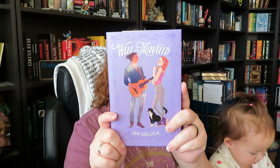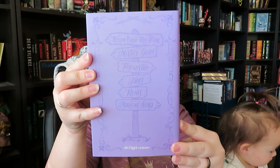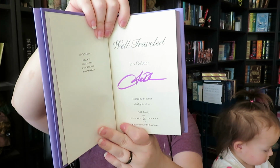And finally we have Well Traveled. The gradient ombre edges here. The Ren Fair look, and the cat is back. I absolutely love it. And the signature. So those, like I said, I did receive in January, although I obviously pre-ordered them last year, and I just 100% forgot to haul them last month. So now we have some physical books to haul, we have some ebooks to haul.